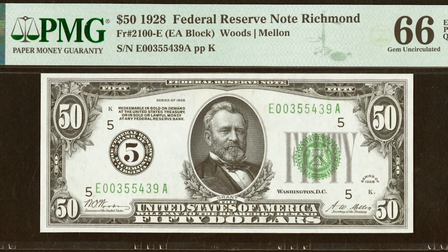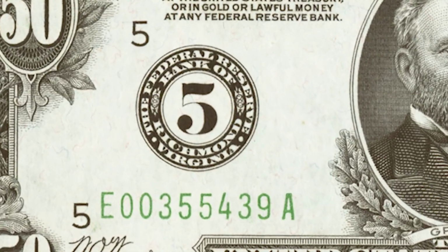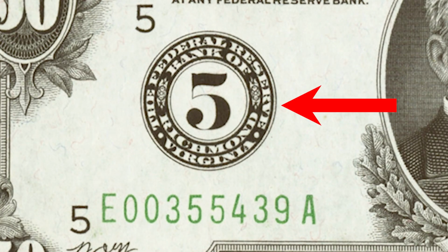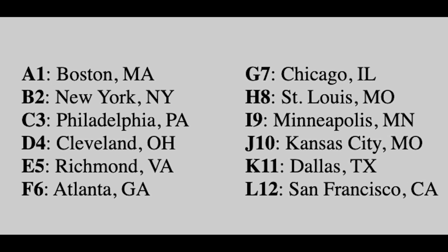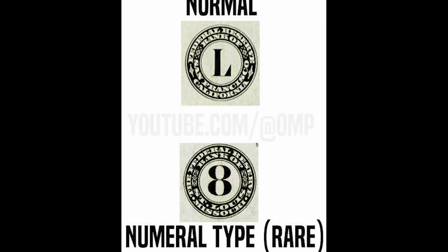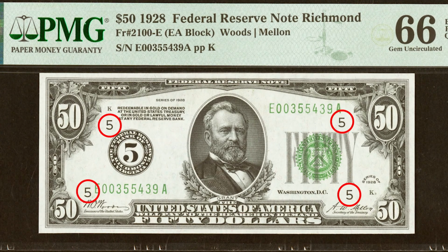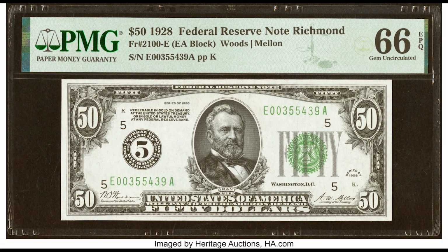Now, how do you know if you have a numeral type bill? It's very simple. On the left hand side of the bill, you'll see a number 5. Now, that number can be anywhere from 1 all the way to 12. Typically, that is not going to be a number. Instead, it will be a letter. An interesting fact is you can also see that there are 4 different number 5s around the bill. This number is called a district number because it correlates with the district that the bill was produced for.